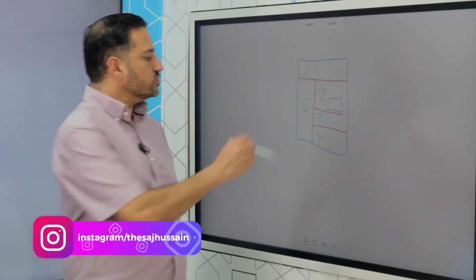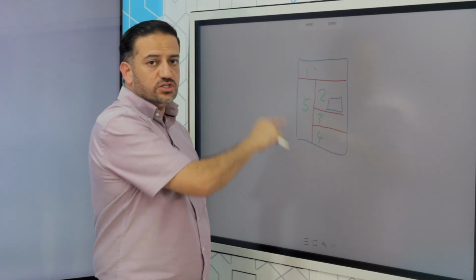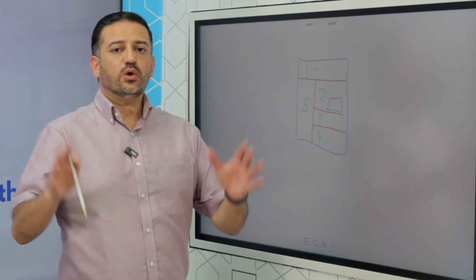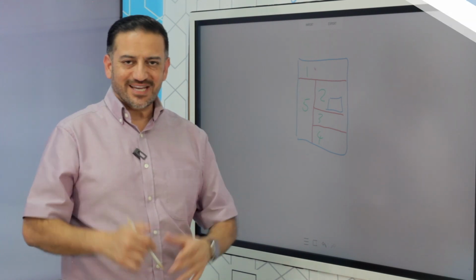So when these properties are sold off, they're sold as 4 separate titles. Each owner has their own title, and then they have a share and an interest in this private road here, which all of them benefit from. If you want to learn more about this specific project, then we'll link up a video up here for you to be able to watch where I talk about this deal in more detail.